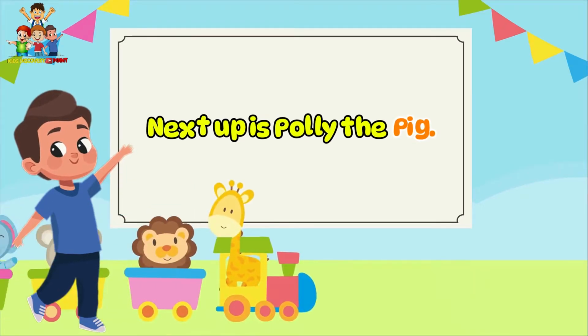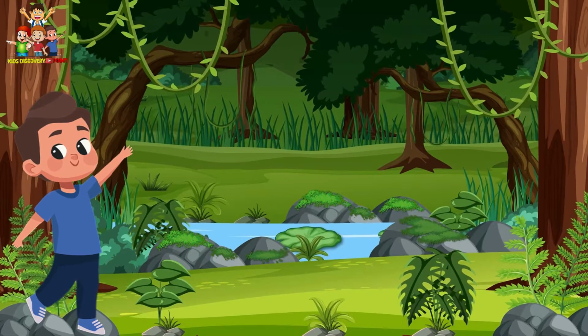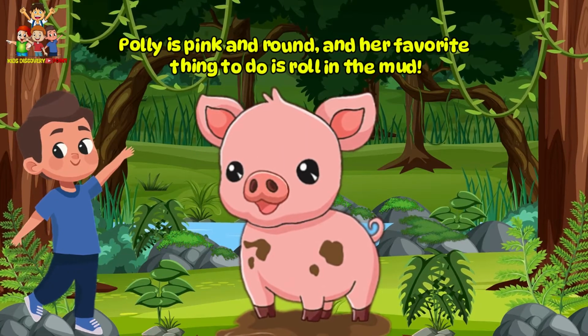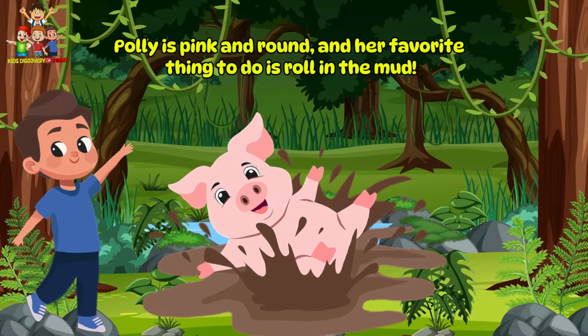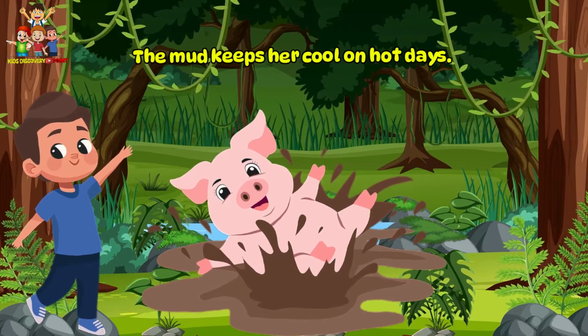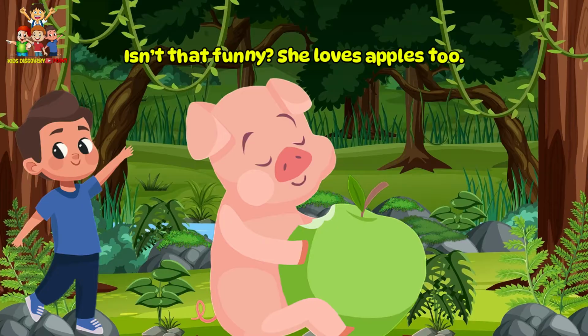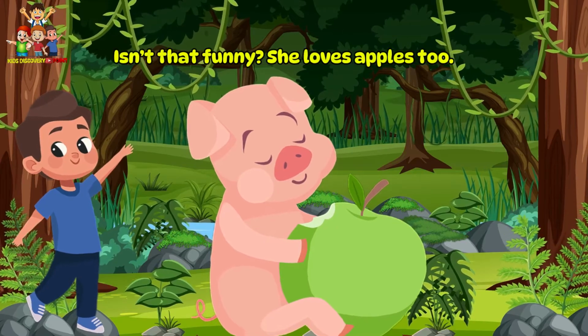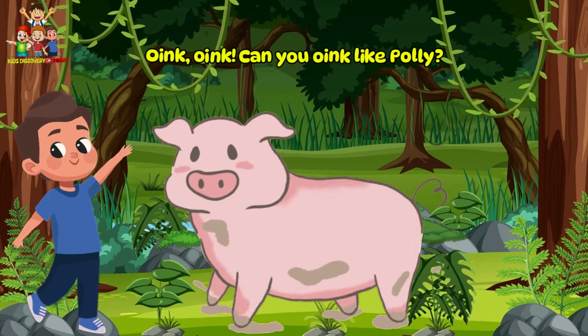Next up is Polly the pig. Polly is pink and round, and her favorite thing to do is roll in the mud. The mud keeps her cool on hot days. Isn't that funny? She loves apples too. Oink, oink, can you oink like Polly?